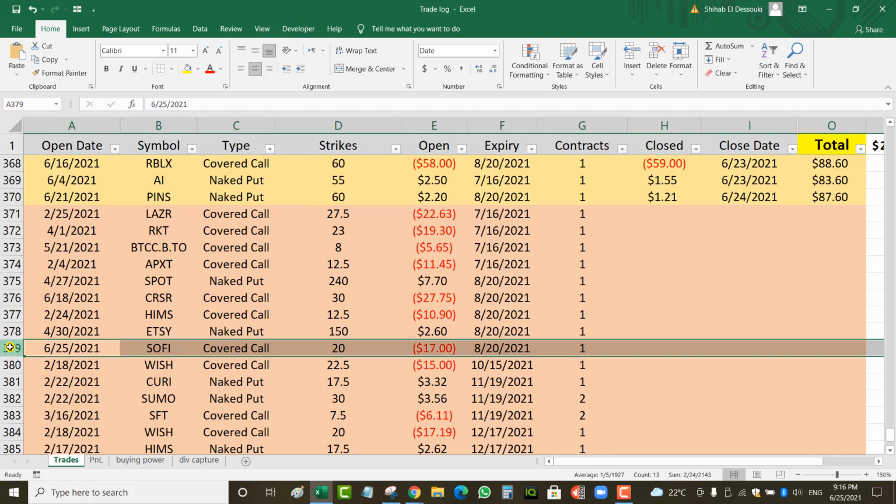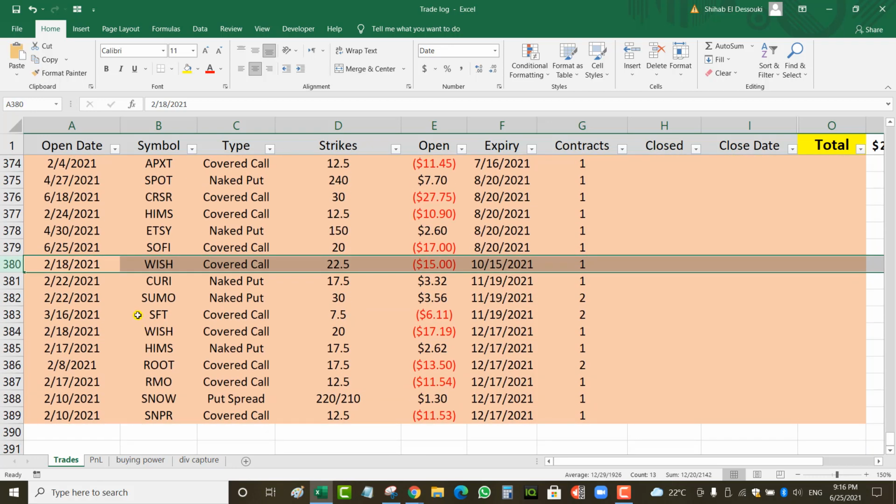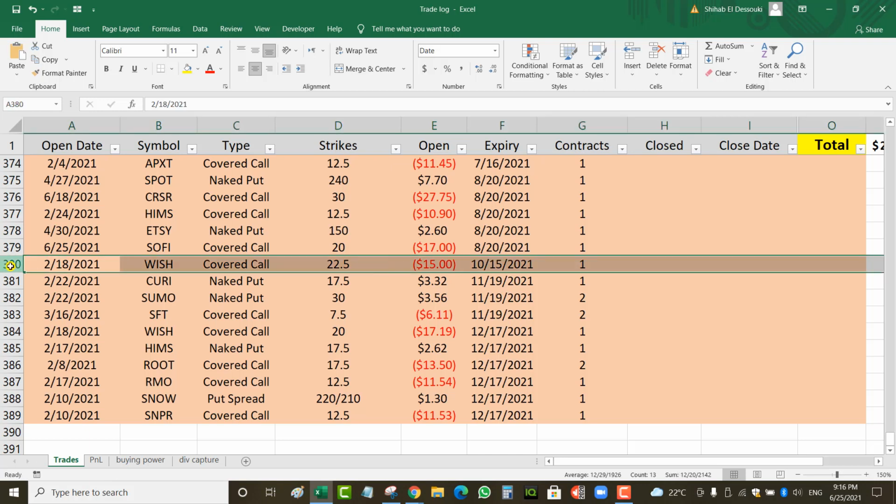I would not have played this if I didn't think the stock is eventually a stock that's going to keep going up. I've got Wish here, a covered call. So yeah, these ones are pretty bad. I'm just waiting for them to recover, but I'm pretty far in the money on them. So covered call on Wish here. The stock is trading, I think, at like 14, 15, and I had a 22.5 strike. But I collected so much premium that my net cost is 15. So my net cost is 15 while the stock is trading at around 14, 15. So I'm not doing bad in terms of net cost, but it's not profitable.